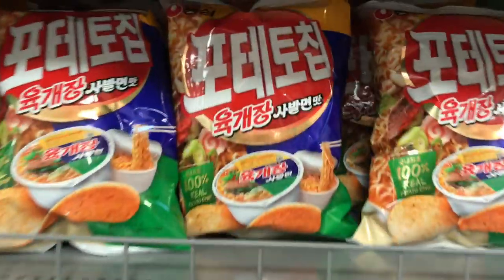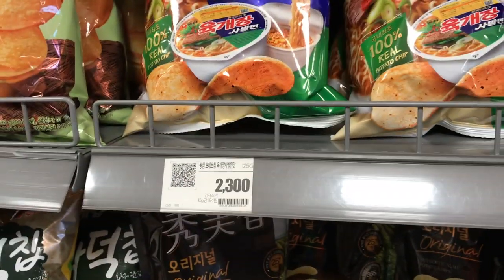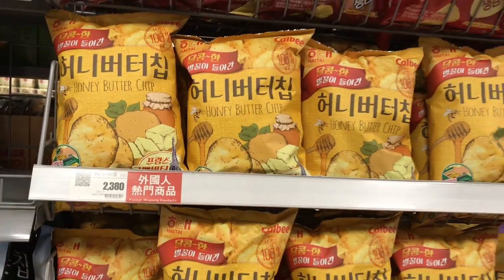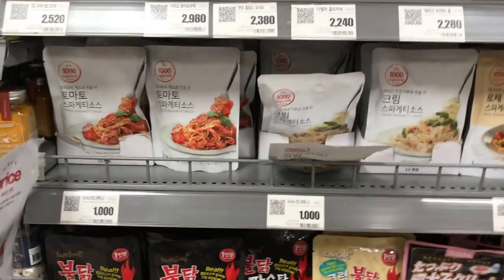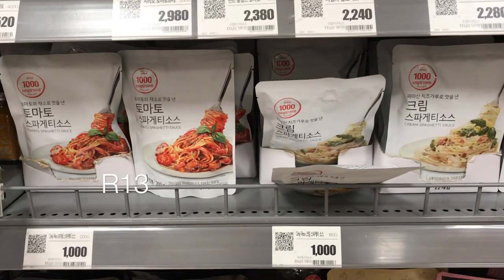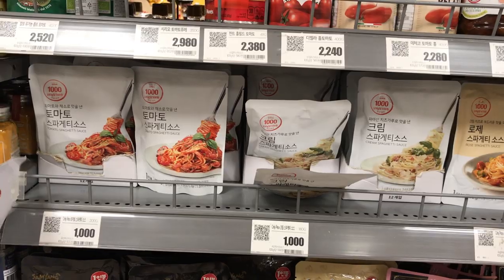I don't know, I'm seeing noodles. I don't know what flavor this is. And these are 2,300. And around 2,380, so yeah, around 2,000. Best thing you can buy in your life. 1,000, it's spaghetti sauce. You just cook it for a few minutes and voila.